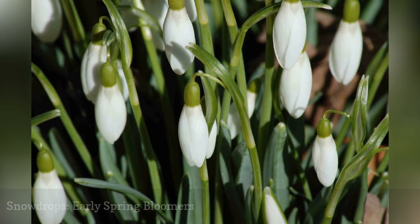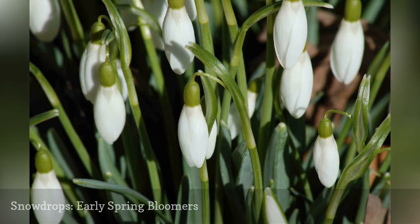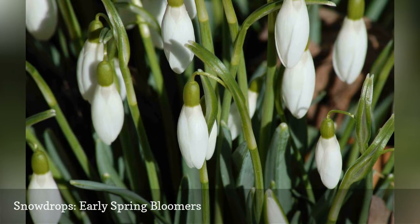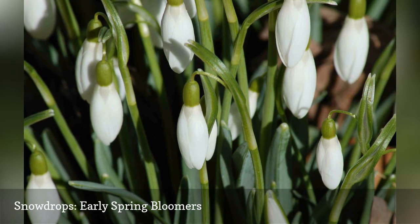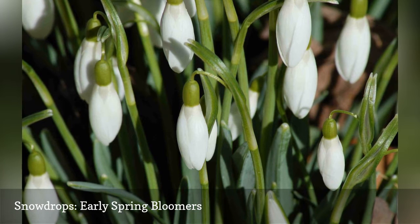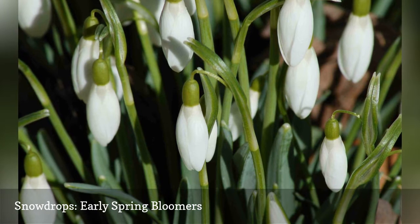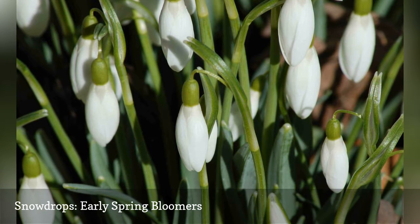Early spring is a magical time of year. Some of the first plants to greet us with flowers during this period are bulb plants. You are probably familiar with many of these and value them for their early blooming quality. Snowdrops, Galanthus nivalis, is one of the first to bloom, but crocus will not be far behind.